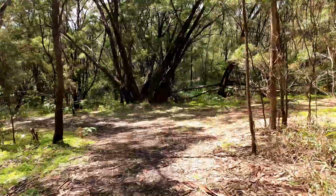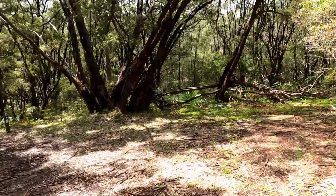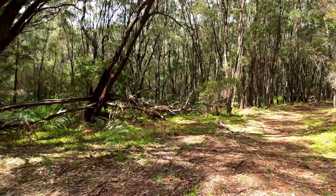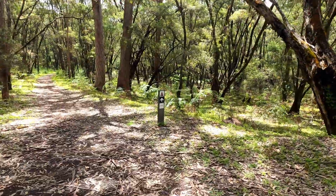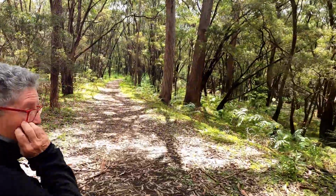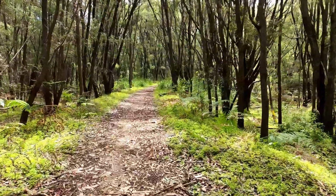Yeah, we were just popping into Margaret River, actually, into the berry farm to get some snacks. And then we came across this sign. Oh, look at that. No sign. Which way do we go? Here. Left. Down here. Yeah. I don't know if I want to do this. Very pretty. Yes.